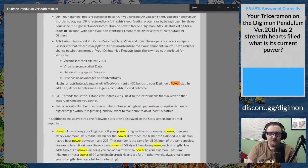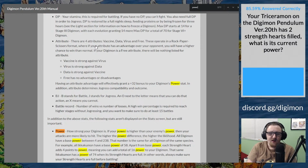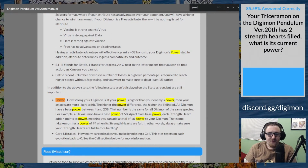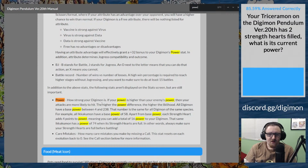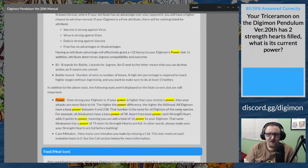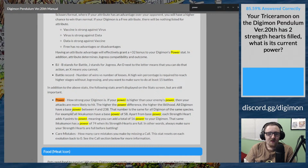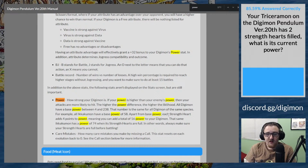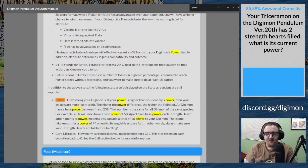All right, so we see that attribute will effectively grant a bonus, but not actually grant a bonus. And we see here how strong your Digimon is. That's what power is. If your power is higher than your enemy's power, your attack's more likely to hit, blah, blah, blah. All Digimon have a base power. The number is the same for all Digimon of that species. So we know Triceramons will all have the same power as each other. For example, Kakamon, blah, blah, blah, blah. Each strength heart adds 4 points to power, meaning you can add a total of 16 power.